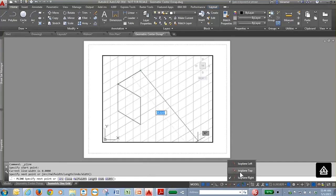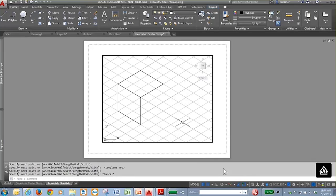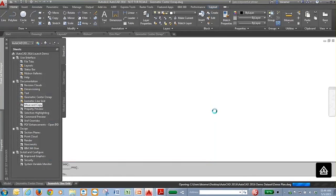Maybe I'll switch over to the isoplane top. And you can see the grid is basically updating as I go and changing the shape or the look of the grid as I'm drawing inside of that isometric layout. So that's another nice feature. Another one, move and copy enhancements.